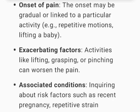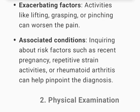Onset of pain. The onset may be gradual or linked to a particular activity, e.g., repetitive motions, lifting a baby. Exacerbating factors. Activities like lifting, grasping, or pinching can worsen the pain. Associated conditions. Inquiring about risk factors such as recent pregnancy, repetitive strain activities, or rheumatoid arthritis can help pinpoint the diagnosis.